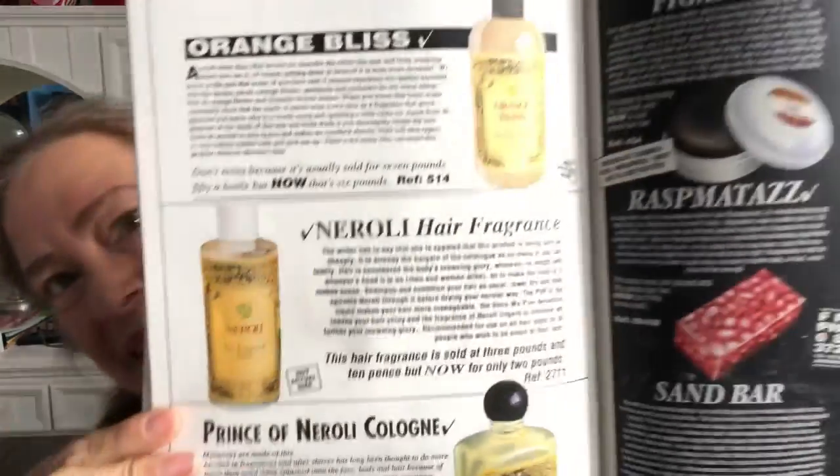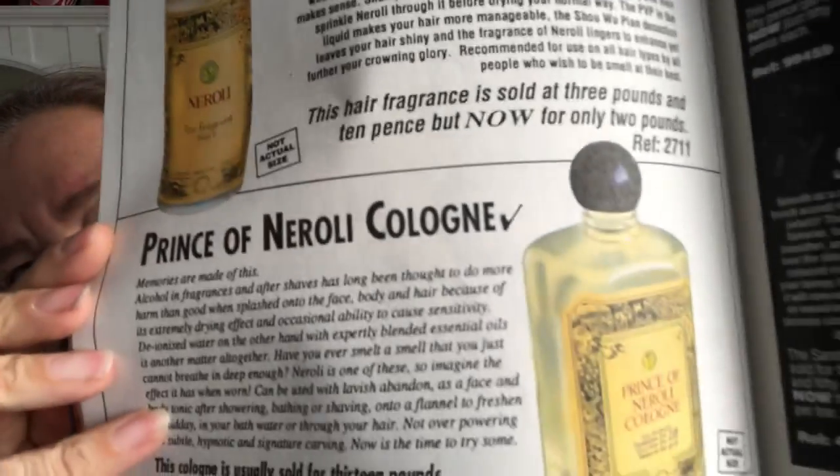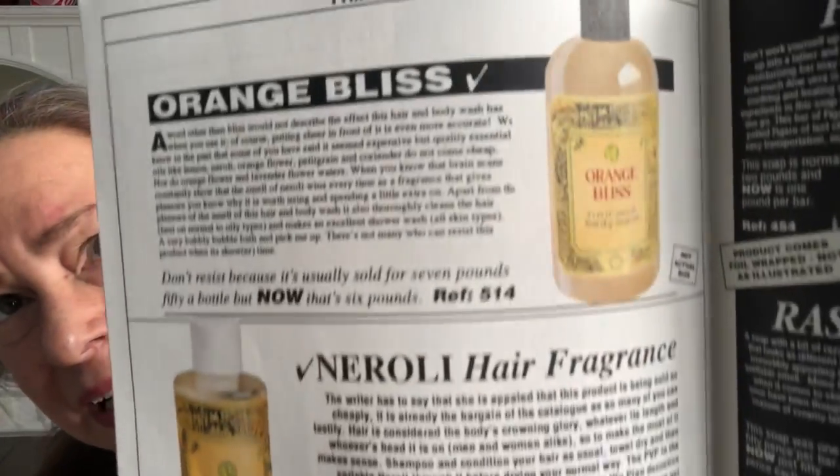Let's talk about Prince. Now, Prince is the only one of these 10 fragrances that is being sold on the site as a body spray, not a glass spray perfume bottle. So if we live in the US and stuff, we aren't going to be able to order the Prince one, which is a shame, because Prince used to be called Prince of Neroli. So here is the old Prince of Neroli thing. There was a hair cologne, Prince of Neroli hair cologne too, that I had.